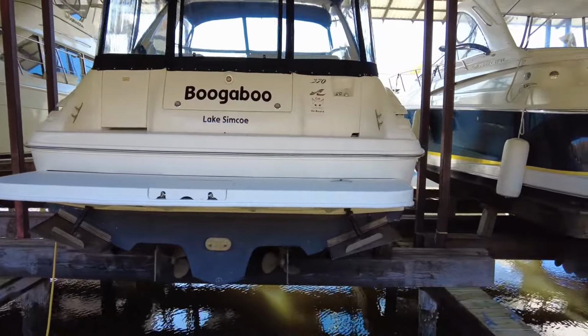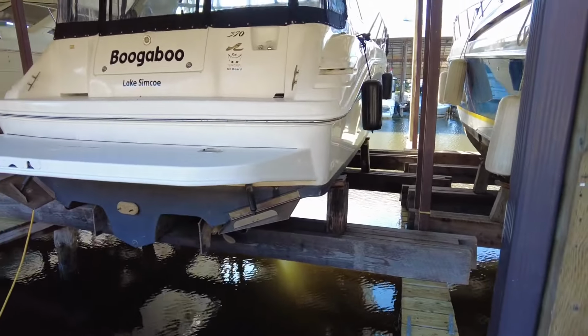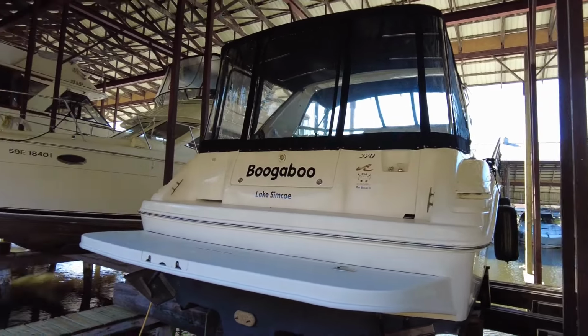Yeah, I'm happy that the running gear looks a lot better too, because it was really scummy. And you know the reason for that is it's because we only put 30 hours of runtime on this boat. Did not get it out enough. Yeah, so that's it. I'm happy it worked out really nice.